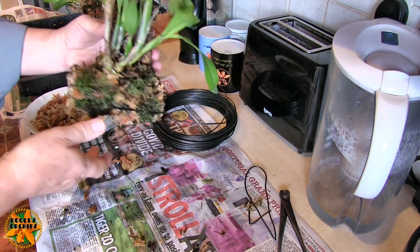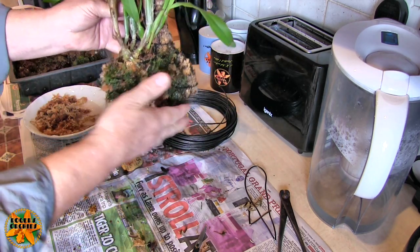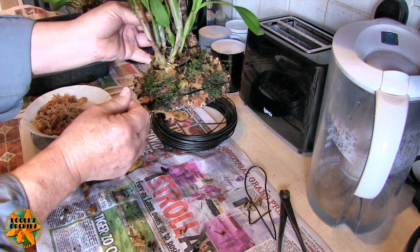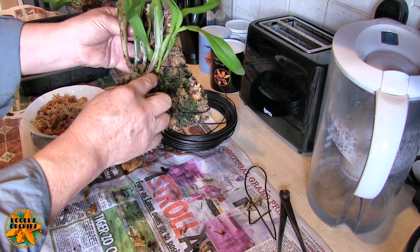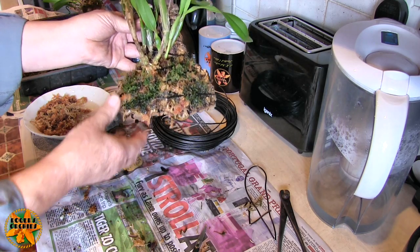Right, there we go, that's the bigger one done. And all the growth should, in theory, head in that direction. If it goes in that direction, it's going to be a pain, but so be it. That's just how life is with Cattleyas. You can never predict exactly which way they're going to head off. So we'll have to wait and see.